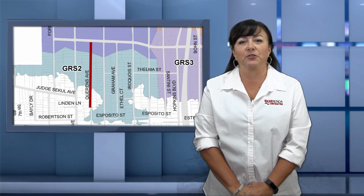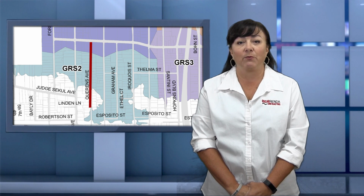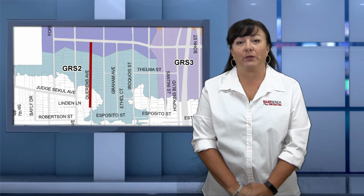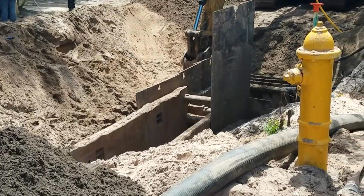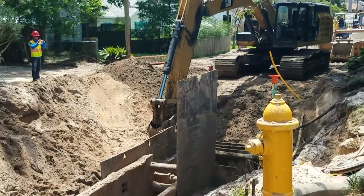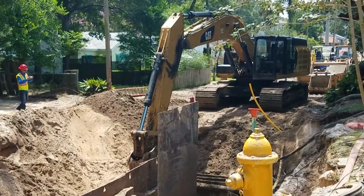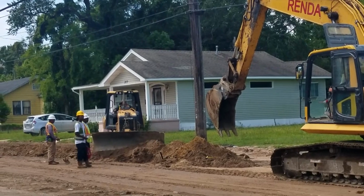We are finishing up sewer this week on Querens, then following right behind with installing the storm drain on Querens. We are continuing to work on Biloxi, finishing with the sewer, then we will follow right behind that, begin to install the storm drain. We are finishing laying the sewer on Lemieux north of Division.